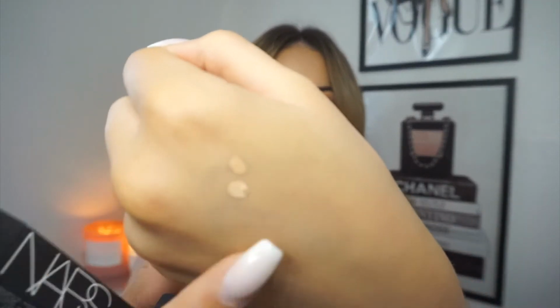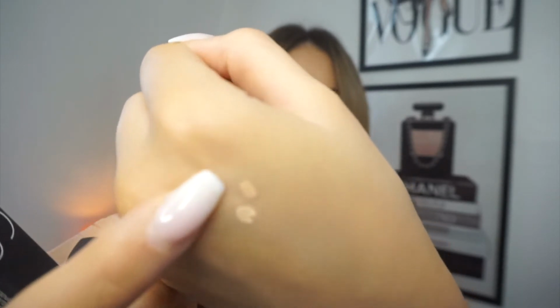So I'm going to pop a little bit of each on my hand so you can have a little look and see. The texture of these are so nice, and they blend out really easily, and they have a good colour range as well. Like Nars, that's one thing I will say about Nars, they have very good colour range of products, and very good undertones as well. So I've just swatched them there, so you can see the lightest shade is Madaline, and the darker shade there is Ginger. And if you mix the two together, you can actually create a custard shade as well. That's what the lady told me anyway, so that's what I did.